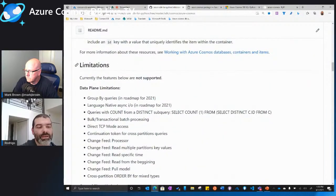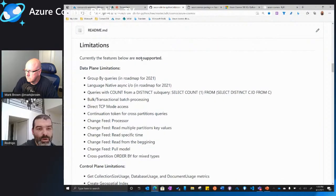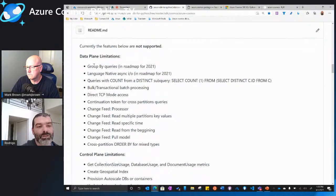So this is the limitations section. The features below are not supported, right? The idea is to save you time searching for capabilities of the SDK. If you find a limitation that is not here, let us know. We will add it. As I mentioned when we were in the presentation, group by and async IO are in the roadmap for this year.